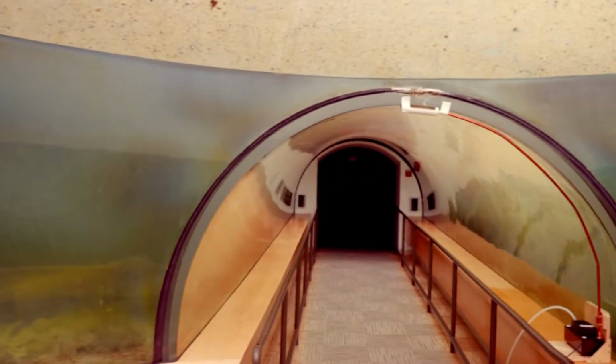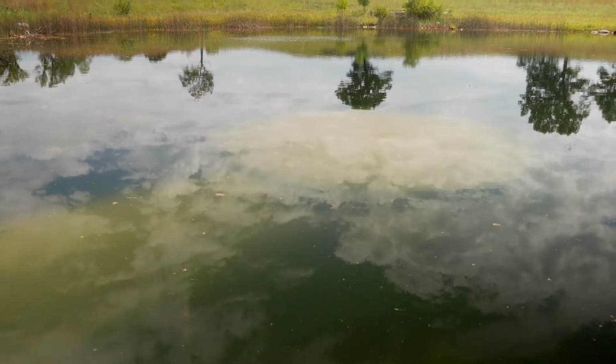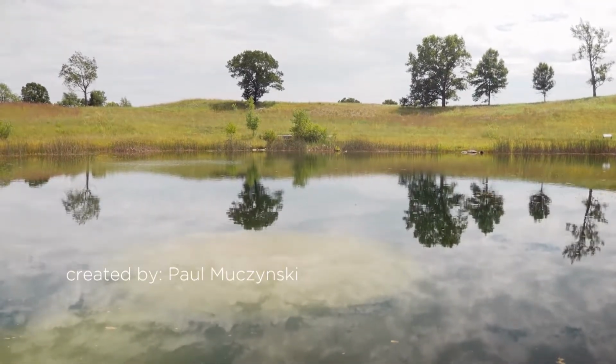I do hope that they figure out a way to make it easier to see down there, because it is pretty cool. While we were there, we speculated that maybe as it gets cooler outside, the water may clear up. If that's the case, I hope I make it back in the fall to be able to see it at its best.